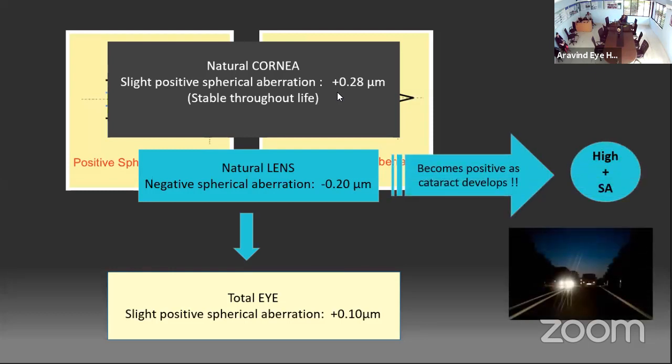But when this natural lens becomes cataractous, this negative spherical aberration becomes positive, adding on to the total positive spherical aberration, resulting in glare and halos as we age. When the lens changes come or when the cataract comes, patients commonly complain of glare and halos, especially at nighttime. It is because of this higher positive spherical aberration as the lens loses its refractive index.